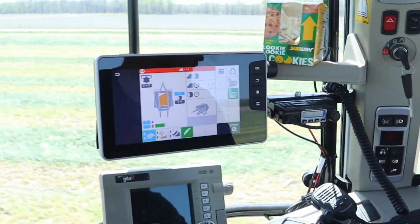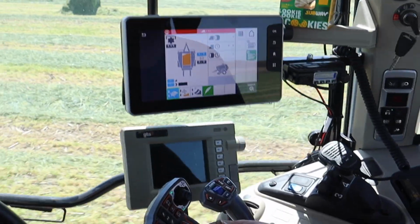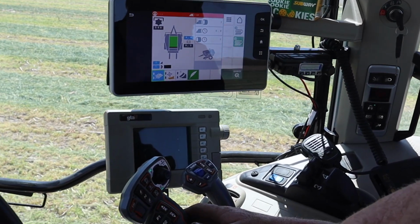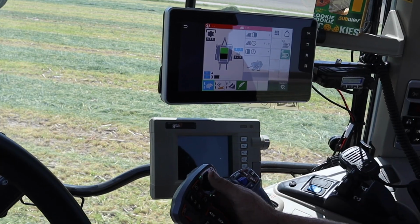So, what are you doing? Obviously we're wet baling some rye. So I have this, my ISOBUS. The monitor for the 4160V round baler here is the same monitor, but we can just run it off ISOBUS. That way we didn't have to put two monitors in here, but we have it in case we need to switch tractors.